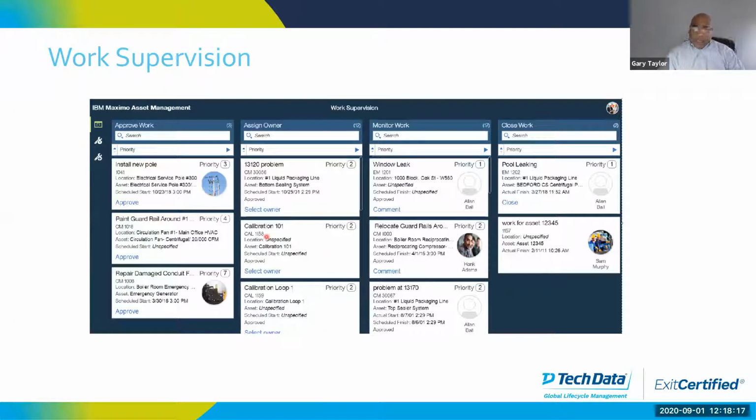One of the most important work centers is what's called work supervision. We'll show you this live in a few minutes, but the basic premise behind work supervision is that it exposes for us, really quite nicely, a role-based user interface that allows us to manage the full life cycle of work that would happen with assets, from approving the initial work that needs to be done, to assigning the owner for the work, allowing the owner to understand, hey, this is your new assignment, to monitoring the work, and then finally closing the work.